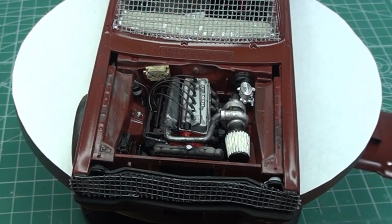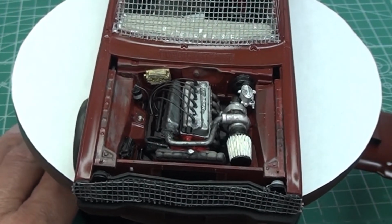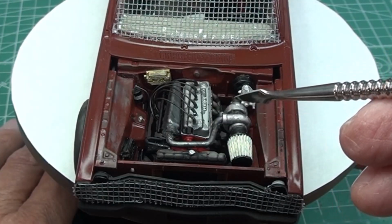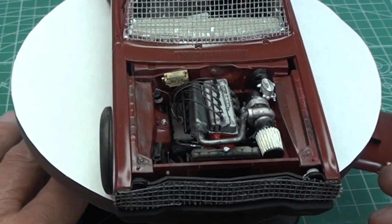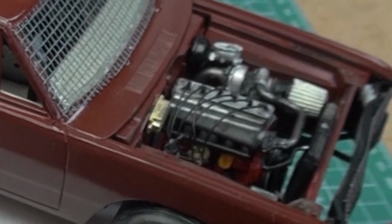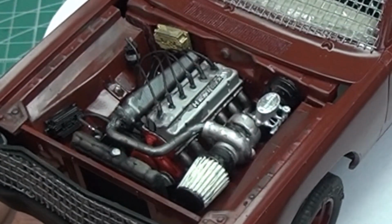I made a few modifications to the frame and also to the body, but nothing dramatic to get it to fit. So this is also from VCG Resins, and it is a Slant 6 Hemi turbocharged engine, and I just think it is the neatest, the coolest little engine ever. I just love it. Again, though, it was a tough fit.